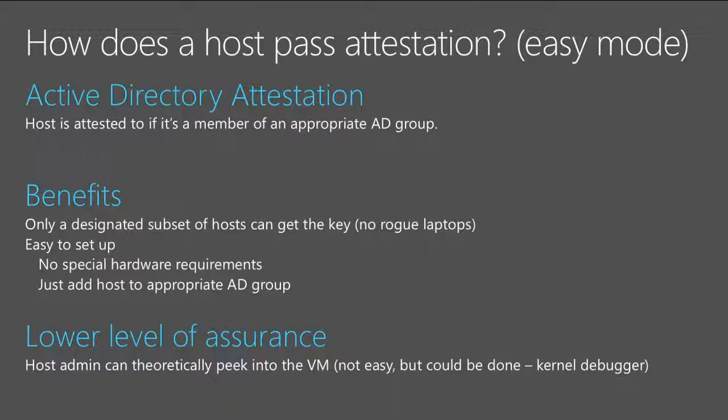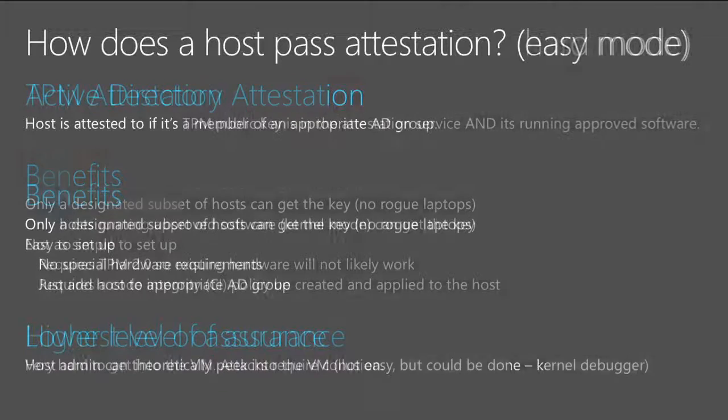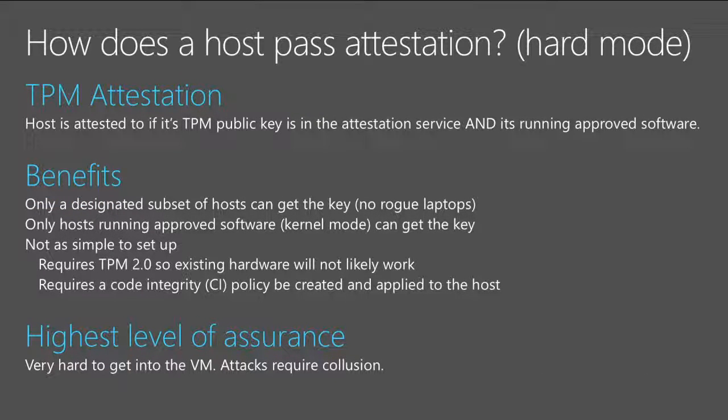It's secure. You're restricted on what you can run on. You've got some great assurances here. But let's say you're a hoster now, and you want to slap this on hard mode, and you want to really harden this down. You want to make sure no host admin is ever peeking into your VM data. Well, then maybe we do hard mode, which is TPM attestation.